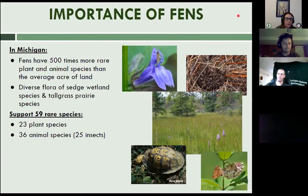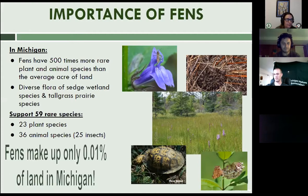And you would be correct. Fens make up only a thousandth of a percent of the land in Michigan. So since the early 1800s, we have lost approximately 98% of these wet prairie habitats.